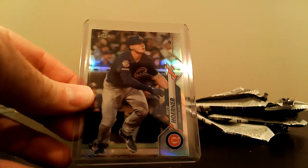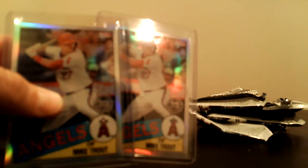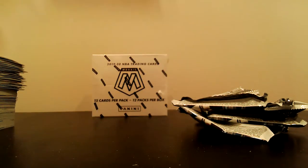Some of the better cards. Refractor, Nico Hoerner, the Cubs. A couple of rookies for the Dodgers, Dustin May and Gavin Lux. The Astros, we got a Yordan base and a Yordan 85. For the A's, a couple of Pucks, base, and an 85. One autograph, the one and only Brock Burke. Not numbered. For the Angels, a couple of Trout 85s, and a base.